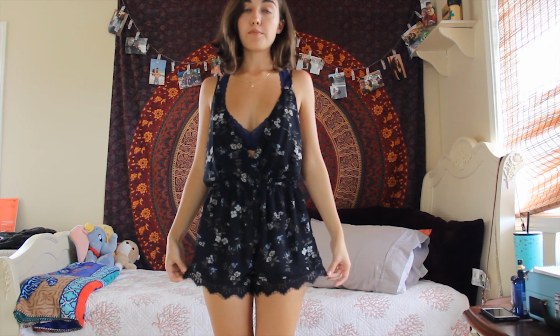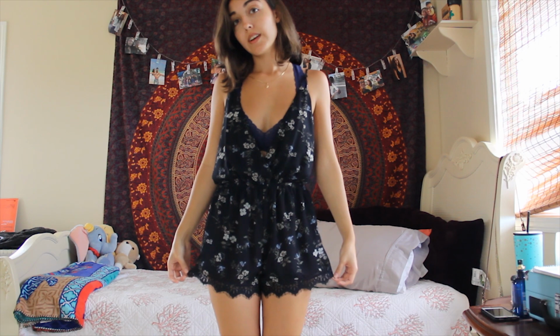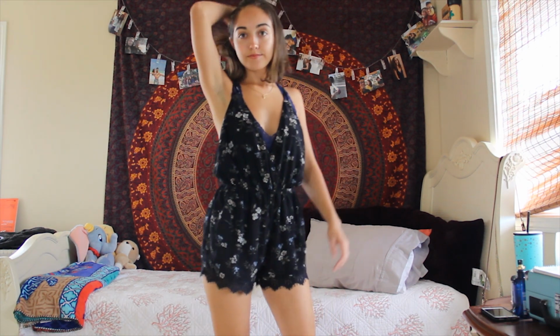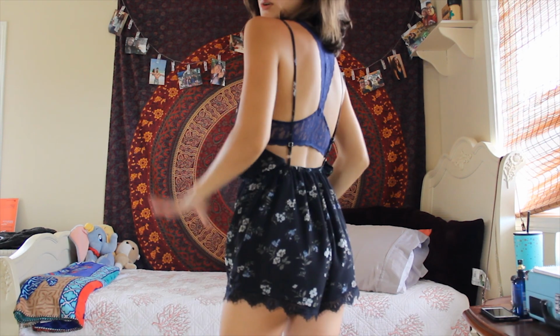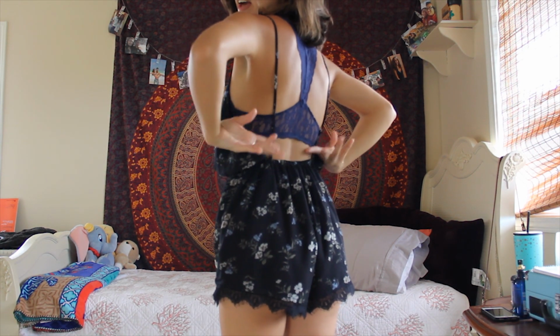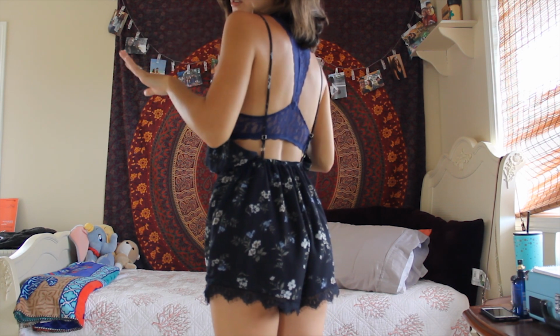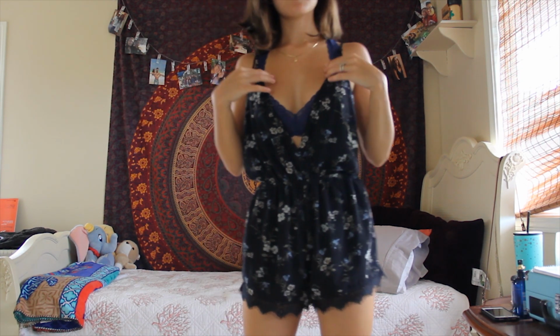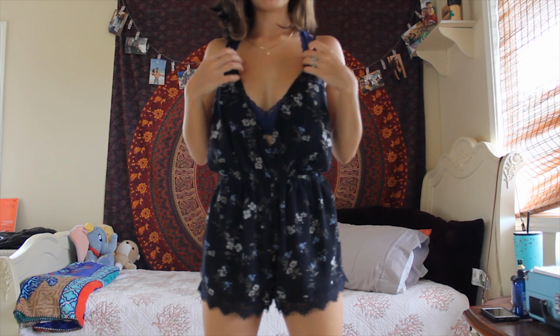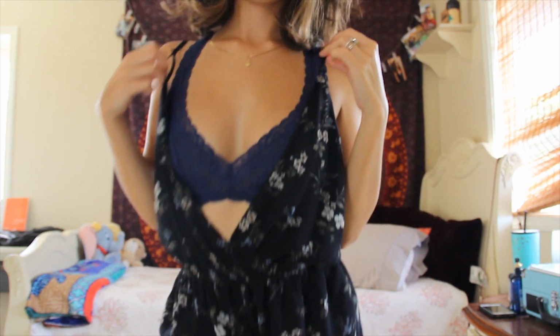This is a romper by the brand Grade and Gather. It's super cute, floral. It has an open back, so keep in mind if you're gonna wear this romper, make sure you have a bralette or a tank top or something to put underneath it. It also does have a deep plunging V-neck neckline, which is why I paired it with this blue bralette from Victoria's Secret.